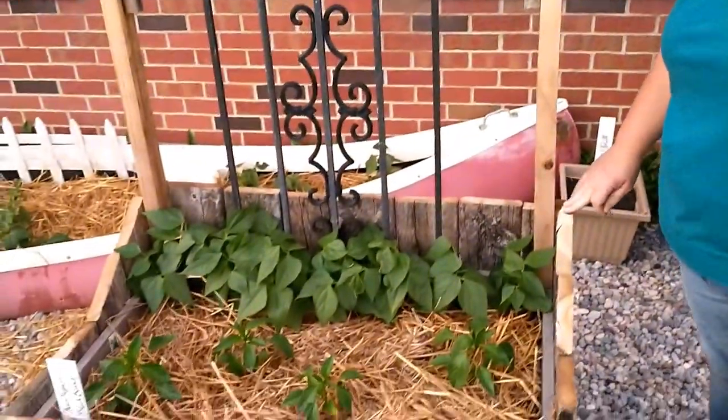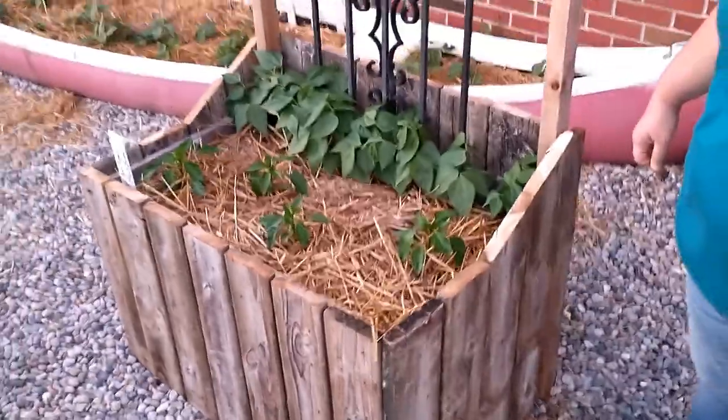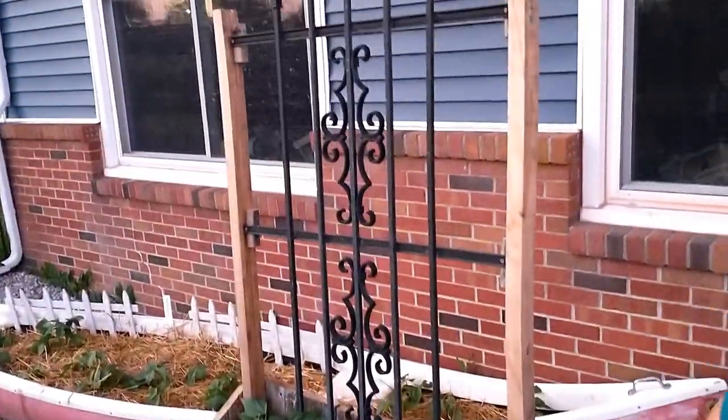And isn't this bed beautiful? It's just, I love it. I love how rustic and beautiful it is. And I can't wait to see these beans climb.